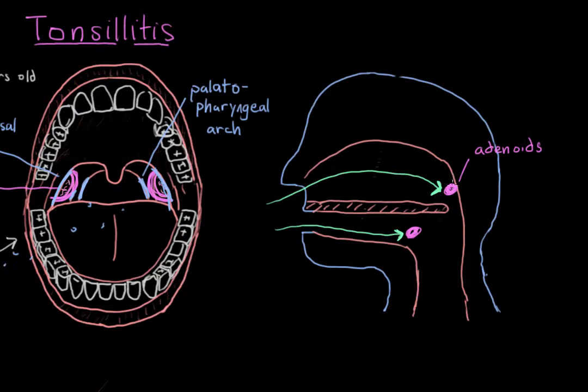And along with getting red and inflamed and enlarged, these tonsils, when they become enlarged, notice they can potentially block the nasal passage, making it difficult to breathe air in through the nose. So redness, inflammation, and enlargement of the tonsils may mean tonsillitis.